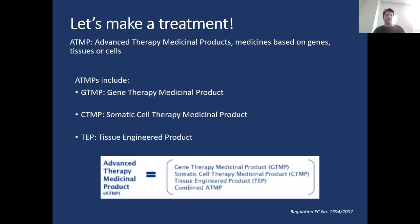And then finally, I have a tissue engineered product, so a TEP. In this case, it's more or less like the CTMP, but including a tissue. So it is, you know, a higher amount of cells, more organized, for example, heart valves, for example, skin. Those are all tissue engineered products.